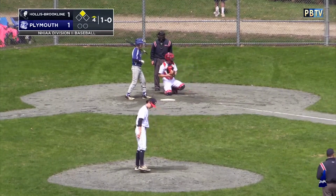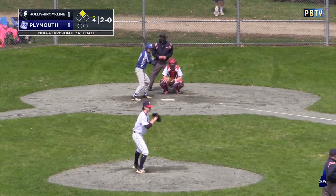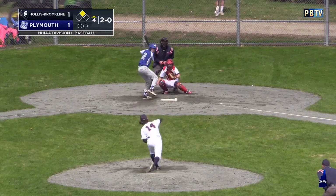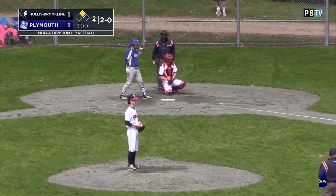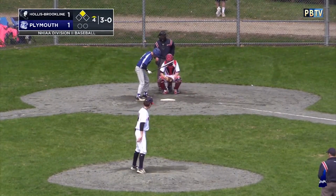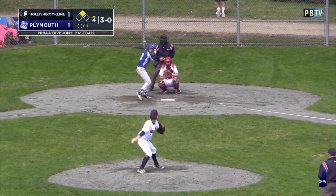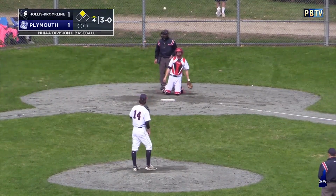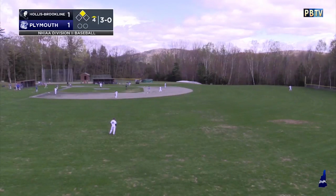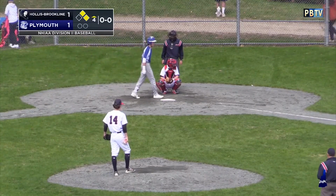Pretty good place. Looks like another ball. I believe he called that a ball. 2-0 count. Looks pretty close from out here, but I'm pretty sure 2-0 count here. Looked to be the same spot right again, so 3-0 here. See if Andrew can battle back. Ball 4, so runners on first and second, no outs here. See if Andrew can get this kid to roll over on 1, maybe turn 2 for the Bobcats.